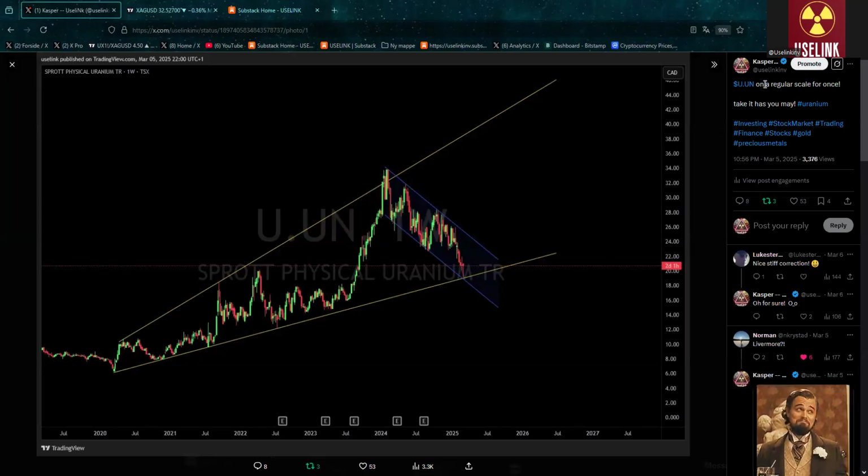The Sprott Physical on a regular scale for once. You know, I always use log scale. I think it's far superior to a regular scale. But in this case, I switched over just to see, and what we actually have could be what I call a Livermore accumulation cylinder. If that is the case, we're going to move over 100% over the next 18 months.